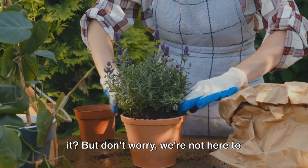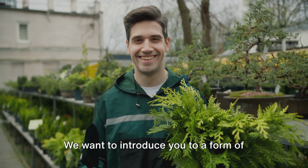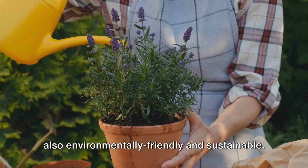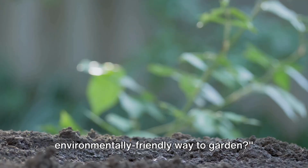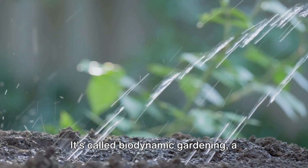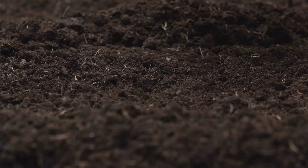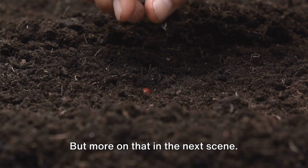But don't worry, we're not here to dampen your gardening spirit. Quite the opposite, actually. We want to introduce you to a form of gardening that's not only productive, but also environmentally friendly and sustainable. But what if there was a more harmonious, environmentally friendly way to garden? Well, there is. It's called biodynamic gardening, a method that emphasizes holistic plant care, soil health, and biodiversity, all while working in harmony with nature's rhythms. But more on that in the next scene.